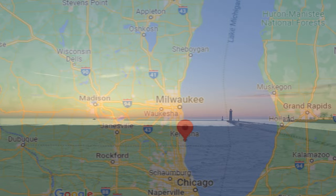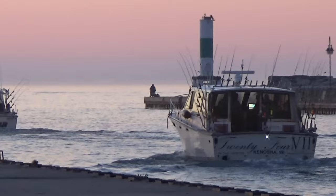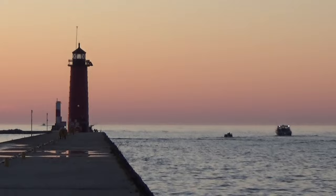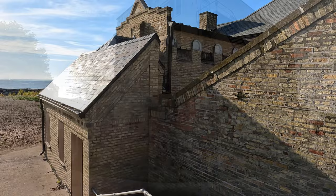We start our day here on Simmons Island, enjoying a nice sunrise and watching the morning fleet of fishermen heading out of the harbor. We take a stroll out to the North Pier Lighthouse. Later, we check out the south end of the city, including the old beach house, Kemper Hall, and then work our way to the downtown area. So stay tuned and enjoy.